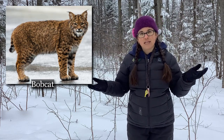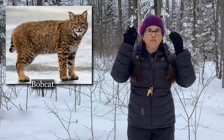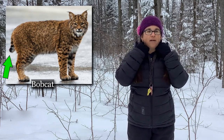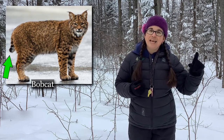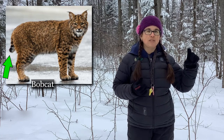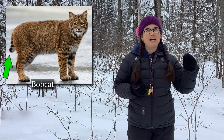And the bobcat got its name from its tail. If you know a bob haircut, which is a short haircut, that is similar to the tail of the bobcat. The bobcat has a small tail that's white on the tip and has a black ring around it.